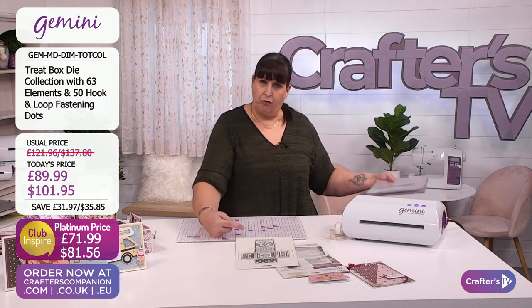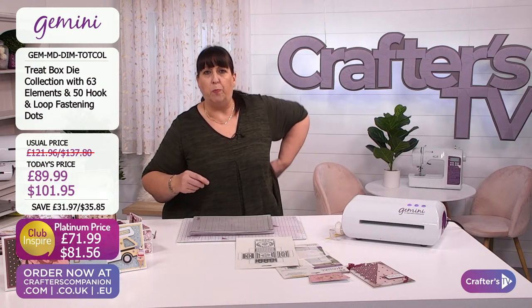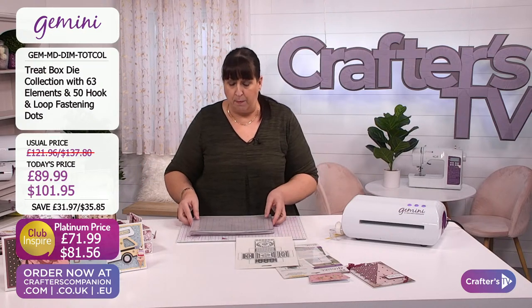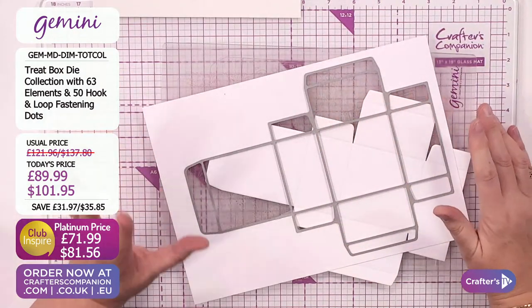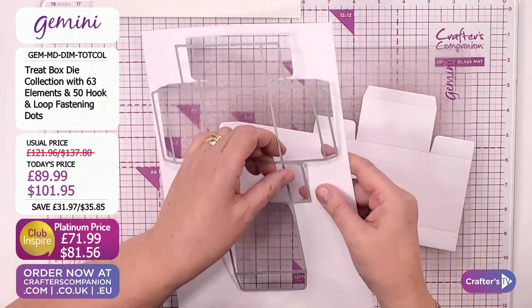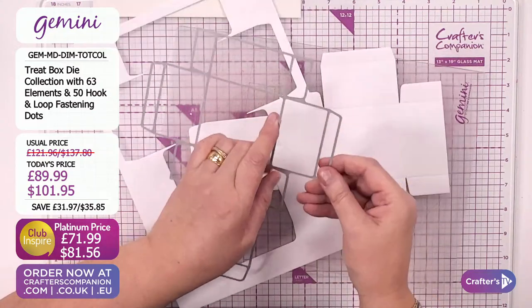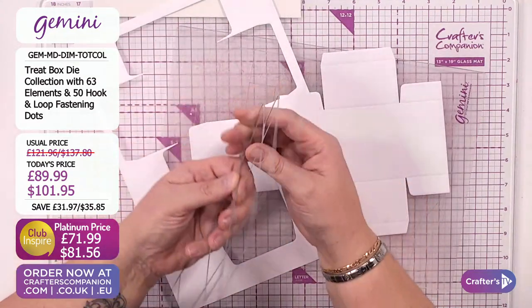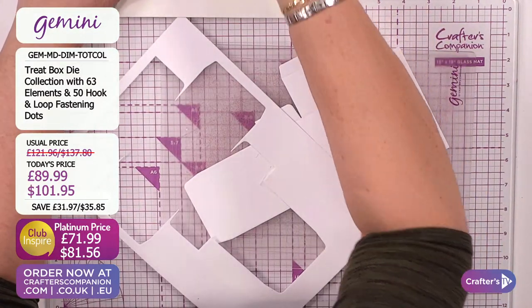Don't worry about that cracking. If you hear that, if you're using a Gemini, it's when you're using an open die, like a frame die, because this is just an outline. For some reason, it does that in the machine. I don't know the technical side of it, but I've noticed it does. It does it with the nesting dies and things like that. It's something to do with it just being an outline. So don't panic. It's not anything wrong. It is just how it works with those open dies.